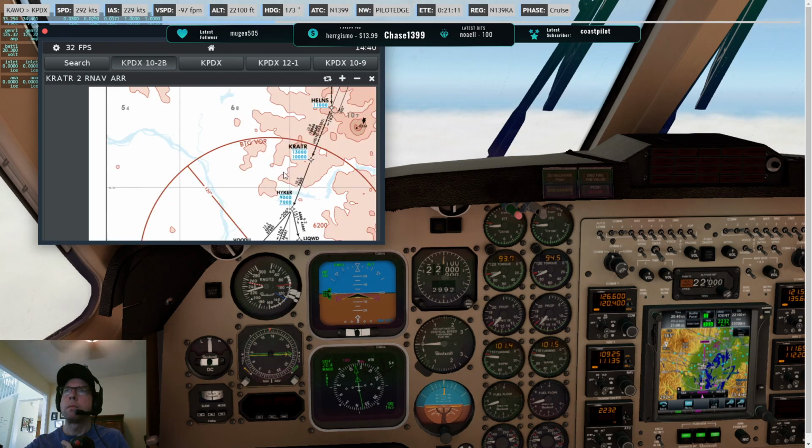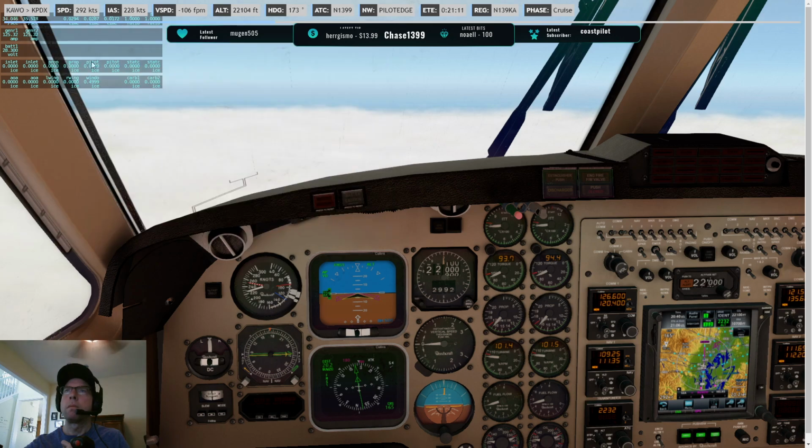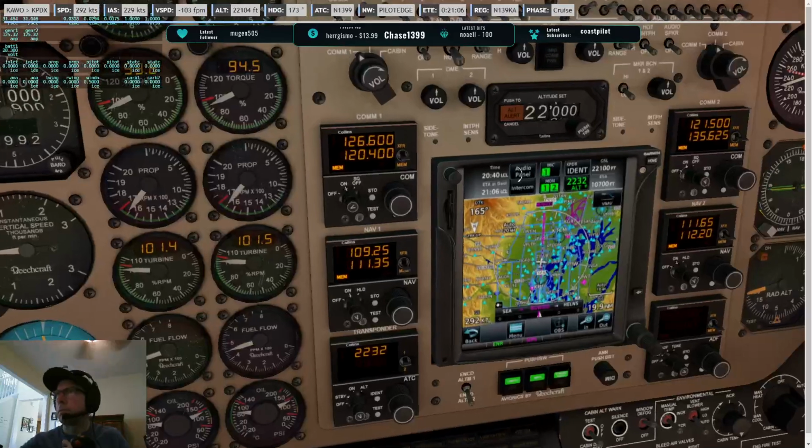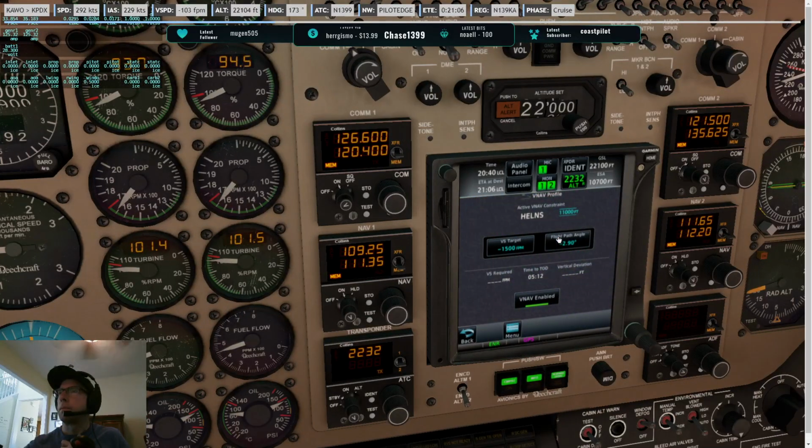Albuquerque Center, 4 Bravo Zulu, radio check. 4 Bravo Zulu, you're loud and clear. Went from being real busy to real quiet, so just wanted to check. 4 Bravo Zulu, thanks. Everybody's cruising now. We're all cruising for a bruising.